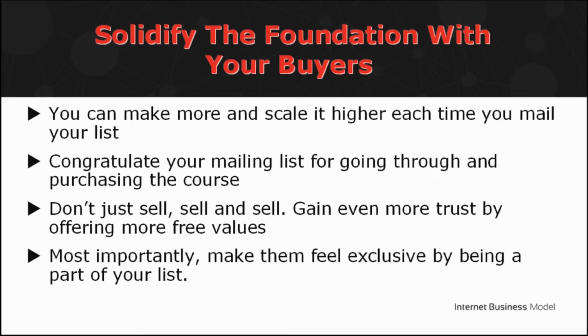Next is to build a solid foundation with your list, and most important, get them to act. This is where you can make more and scale higher each time you mail your list. There are 4 important tips in sending out emails to your list after the product launch. 1. Congratulate your mailing list for going through and purchasing the course. The first 3 to 5 email series should guide the audience to learn more about the product.